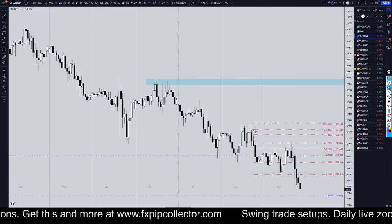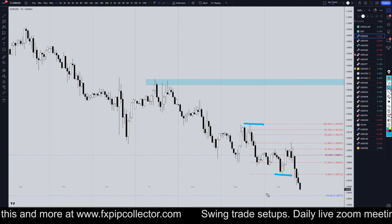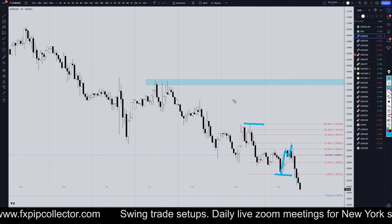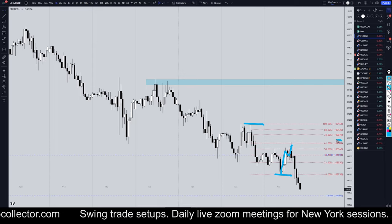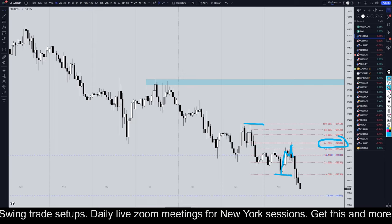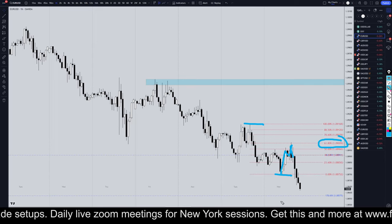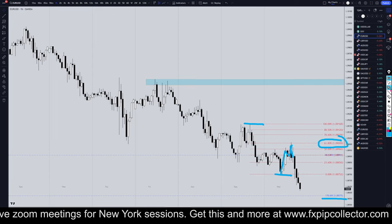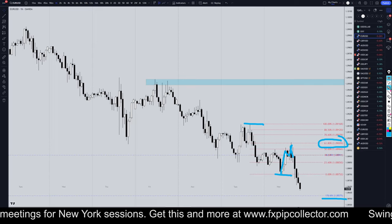Now, I left my Fibonacci retracement on here because I wanted to show you that this was a 1-2-3-way pullback, probably better seen on like the 30-minute time frame, almost perfectly to the 61.8, and with an engulfing move to the downside. Extremely nice entry to go short. Now, the 178.6 is my next area of interest, right around the 1.0857 area.